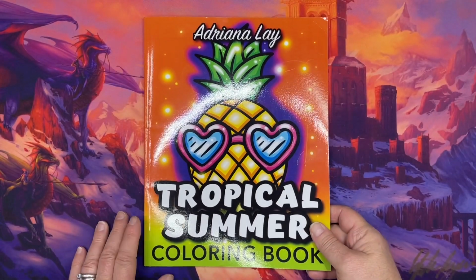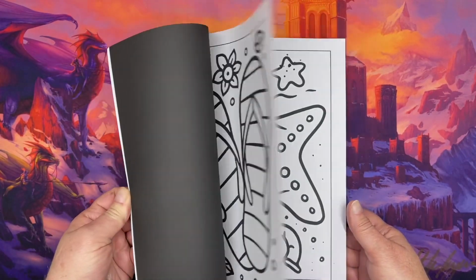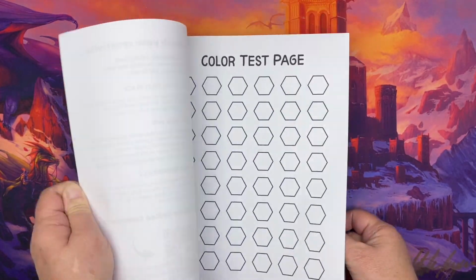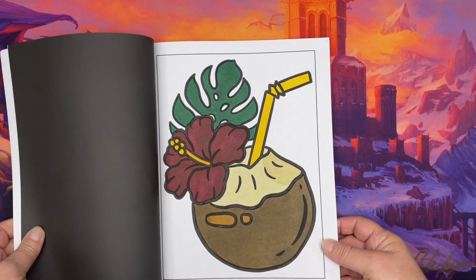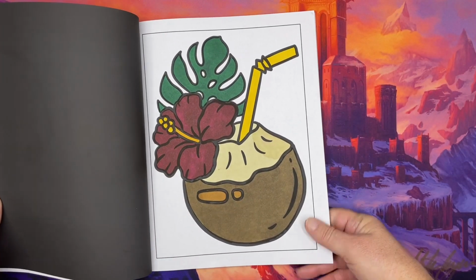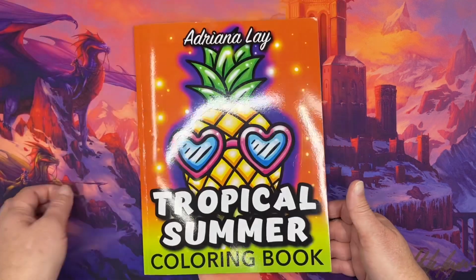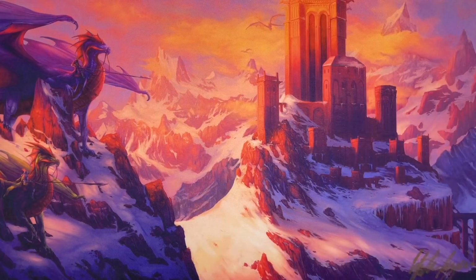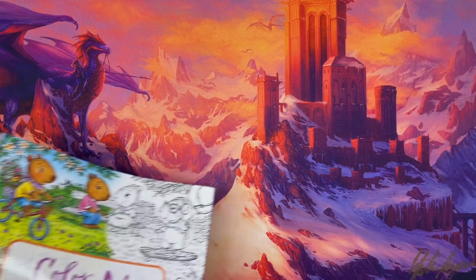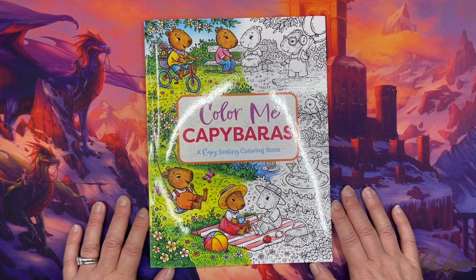Then I have Tropical Summer Coloring Book. Didn't have time to do a lot of complicated stuff. I just did the coconut. My colors were way too dark for this one. But, hey, it's a finished page. I think I did that in July. I keep some of these simple books. I took them in the bedroom to do while we were watching shows before we went to bed.